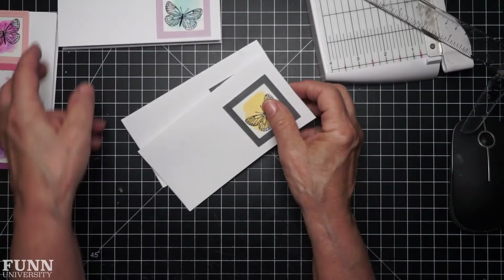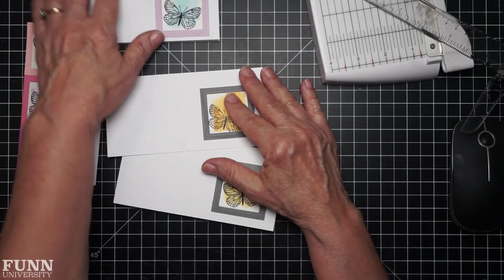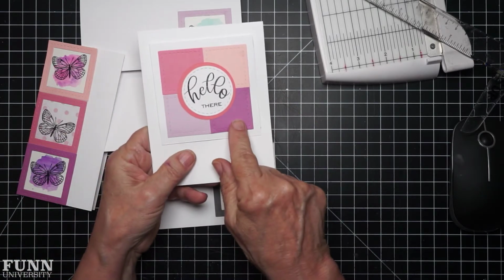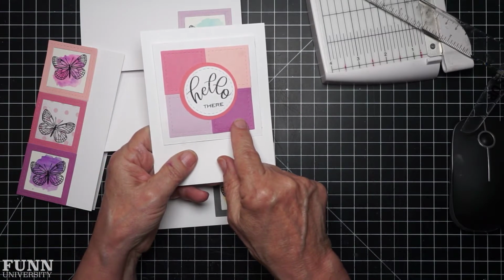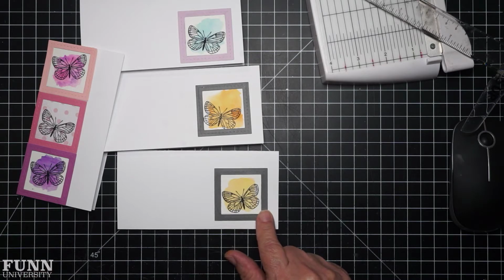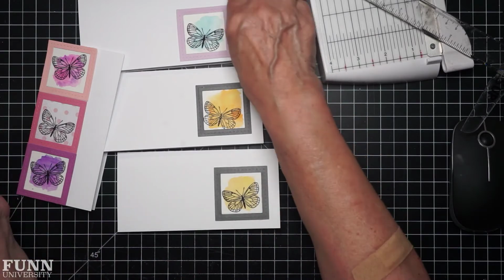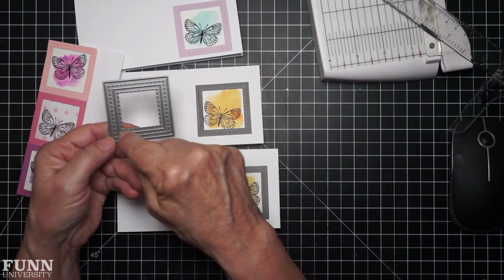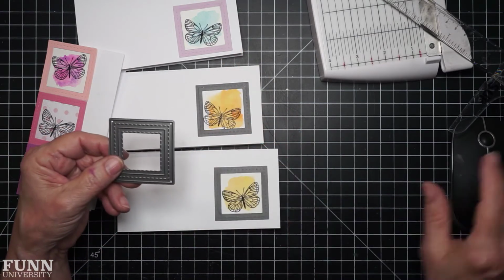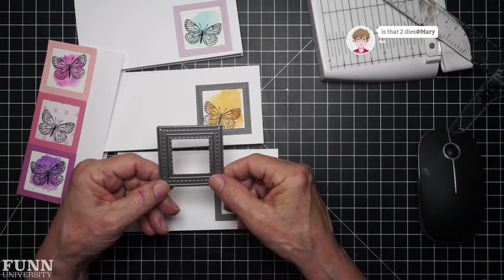Then I thought, well, here we go. Let's do 4 cards out of 1 sheet of 12 by 12 white paper, using the same kind of thing, but a little bit different. I took the outside square frame of these. Plus, you'll be surprised. This is hilarious, where this gray came from. Is that 2 dies? No, it's 1 die, and when you cut it, it has a frame, and then it has the inside. But you can get nesting kind of dies too, that you can do a frame and an inside and an outside.